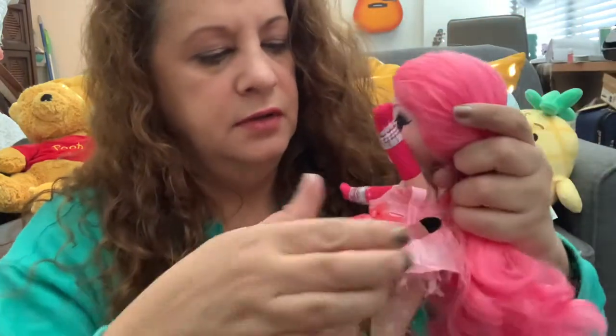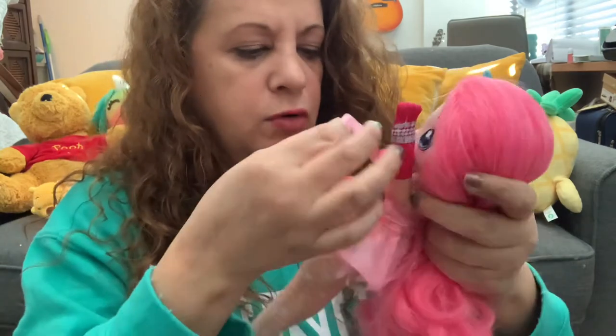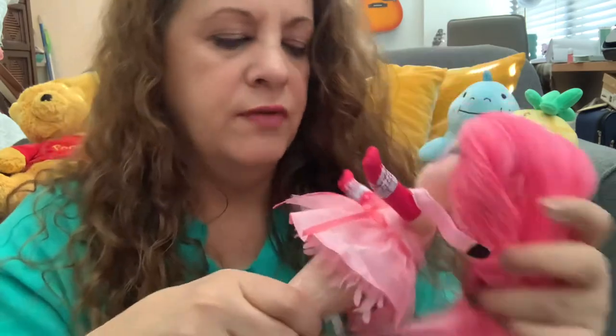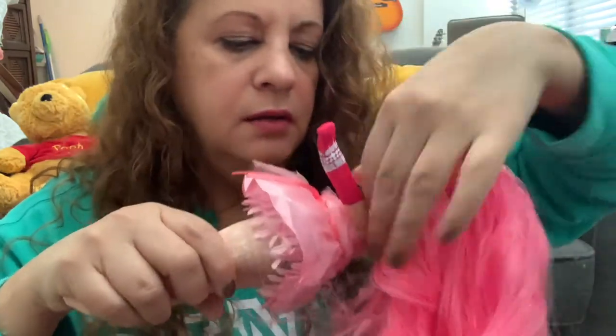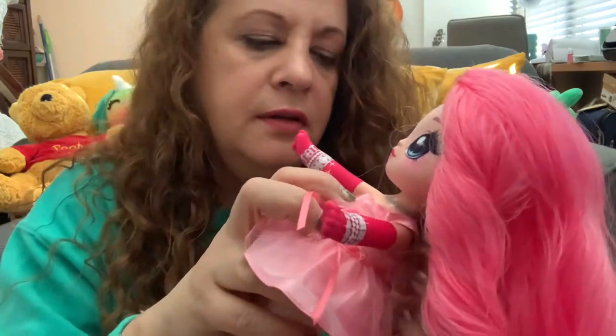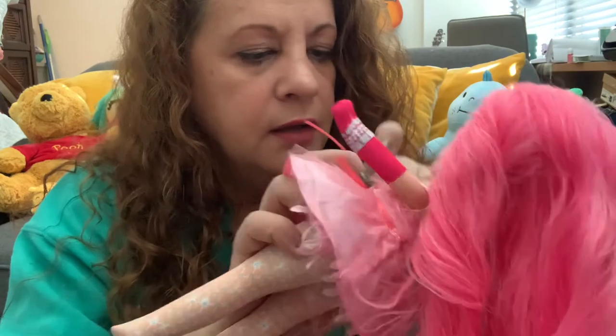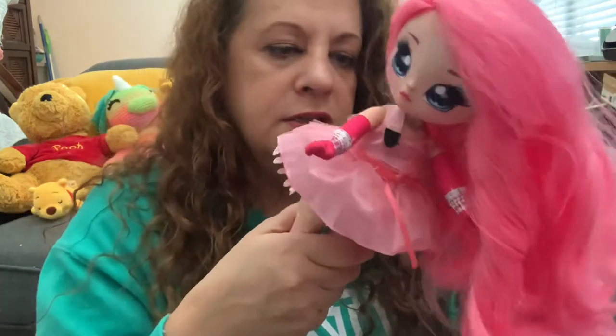Okay, hold on. This hair, I love it, but it's in the way. Okay, so move this collar, because I think it has to go around her neck. Because there's a Velcro piece in the front. Okay, I think I got it. All right, yeah.